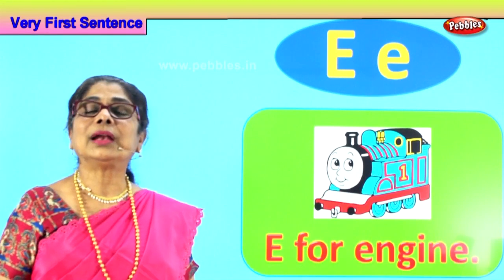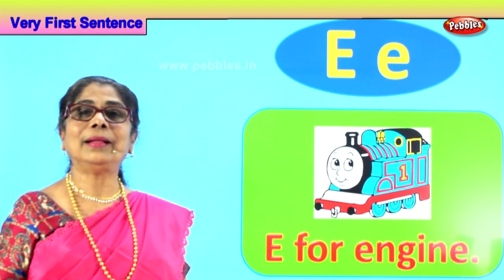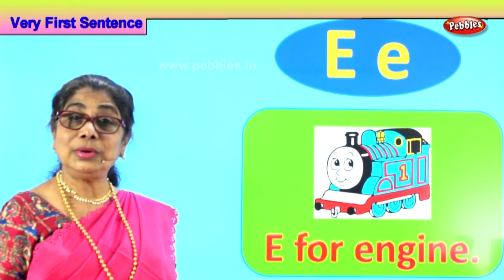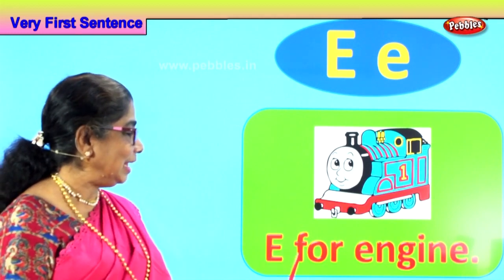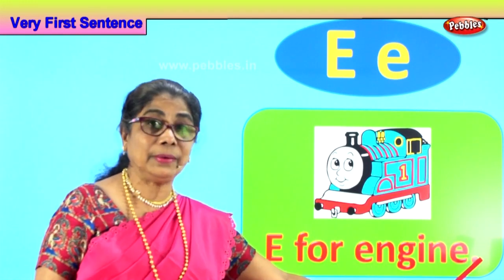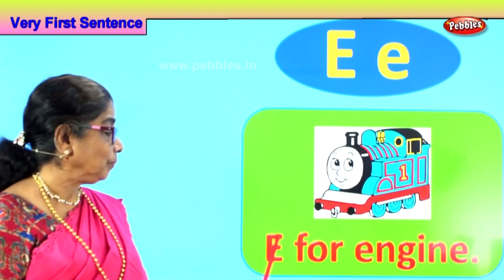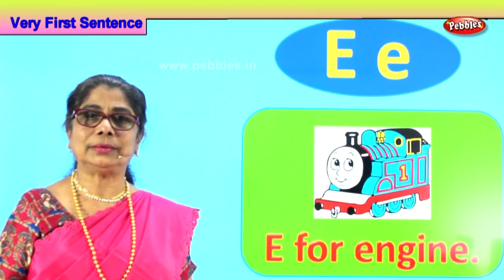Now, what does the engine carry? Lots of other train, the different carriages. You like to go on a train journey? You sit inside and look out. You can see the mountains and rivers and people and all kinds. Okay? So read. E for engine. Read it again. E for engine. We learn to read the letter E, big and small. The sound we remember is as eh. E for engine. Good. Let's take a new picture.